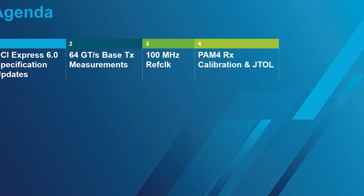We'll take a deeper look at some of the critical test items and the newly introduced test items. And then we'll take a look at the 100 meg Refclk, which becomes more and more important and challenging starting Gen 5, given the tightening of the requirements of jitter. And finally, we'll take a look at the receiver calibration for Gen 6 PAM4 and also some receiver tests.